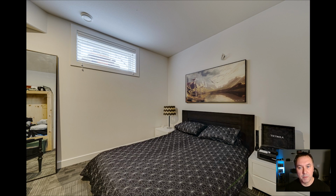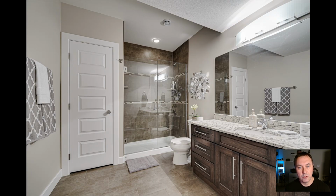Now we go over to the first bedroom in the basement. Again, just corner shots. And we're showing that bathroom in the basement. Beautiful big bathroom. Again, shooting from the door is usually the most common. Gives you the most space. I want to show that shower is beautiful, so it's nice that it was centered.